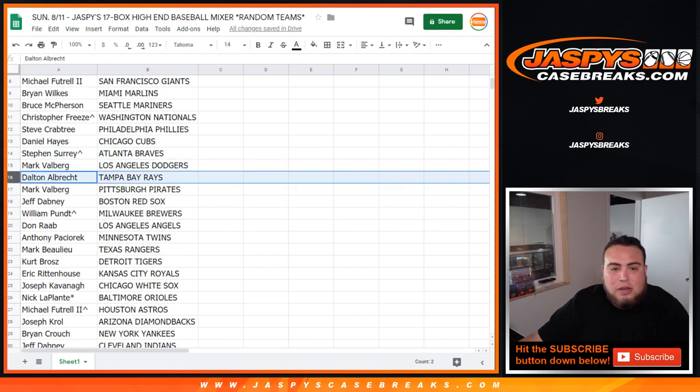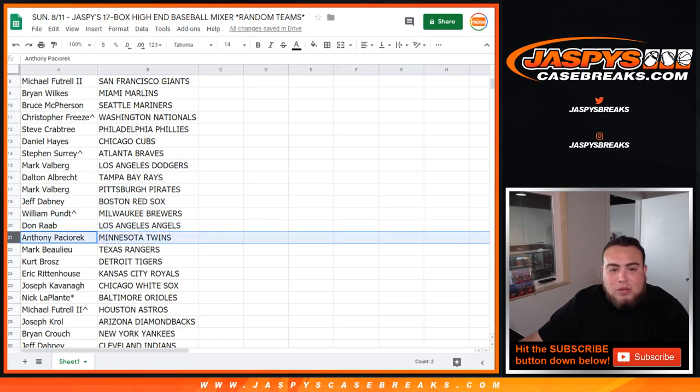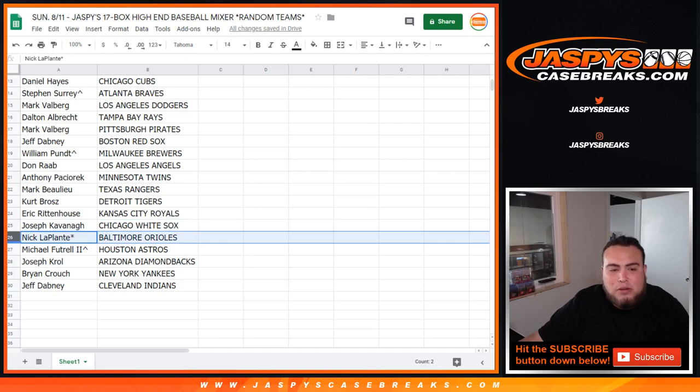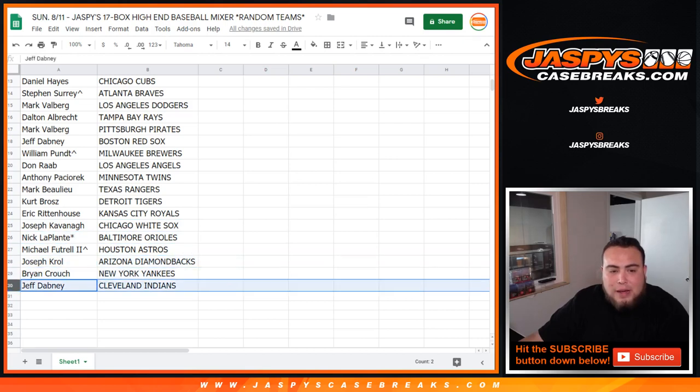Mark with the Dodgers, Dalton with the Rays, Mark V with the Pirates, Jeff with the Red Sox, William with your free spot in the 8x10, Brewers, Don with the Angels, Anthony with the Twins, Mark B with the Rangers, Kurt with the Detroit Tigers, Eric Rittenhouse with the Royals, Joseph Cavanaugh with the Chicago White Sox, Nick LaPlante, Last Ball Mojo, Baltimore Orioles, Michael with your free spot in the 8x10, Astros, Joe Crow with the D-backs, Brian Crouch with the Yankees, and Jeff Dabney with the Cleveland Indians.